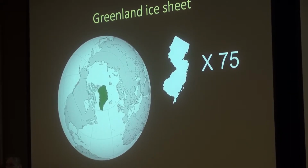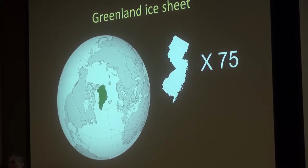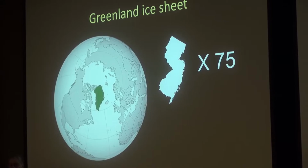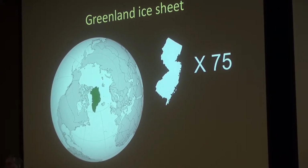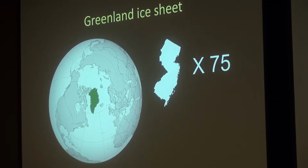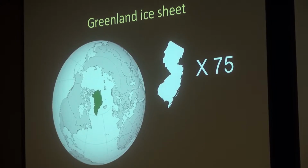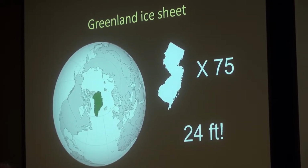If you take all the ice on the Greenland ice sheet and melt it and spread it out evenly over the world's ocean, and that's not a scenario that's going to happen in any of our lifetimes, so don't worry, it's just to illustrate how much water there is. If you melt out all that water, it will raise global sea levels by 24 feet.